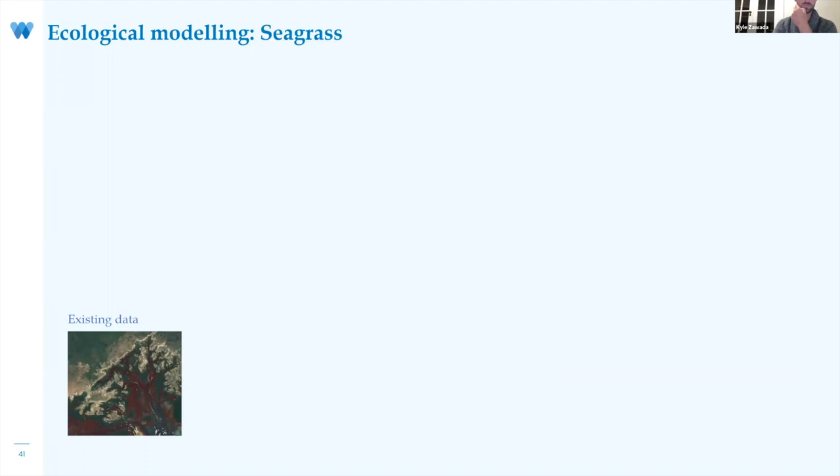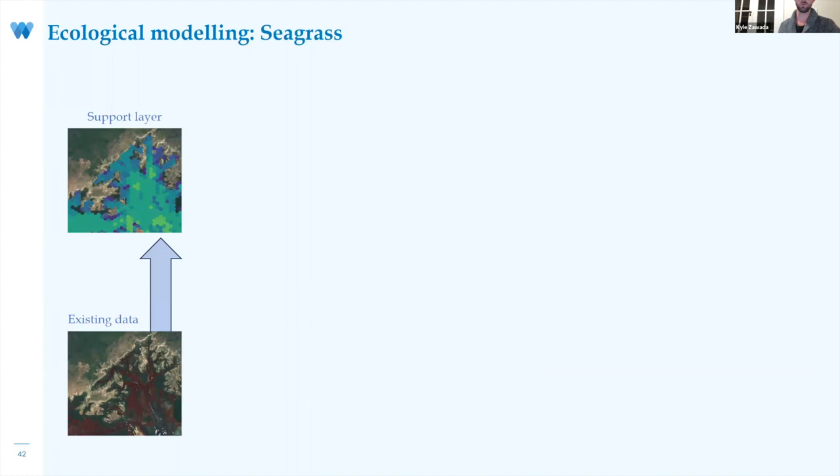So for seagrass, as mentioned, there are existing data sets out there. What we can do is take this existing data and generate what we're calling a support layer. So how much of this evidence is all stacking up on top of each other in space? The reason that we're doing this is because we need to purchase super high resolution and relatively expensive satellite imagery at the 30 centimeter resolution, but we can't buy this for all of Kenya, and that would be prohibitively expensive. But that's the idea.